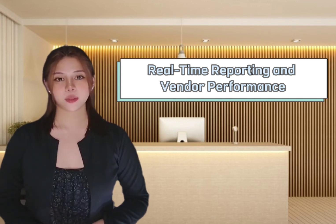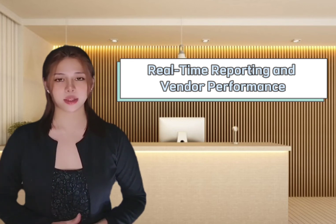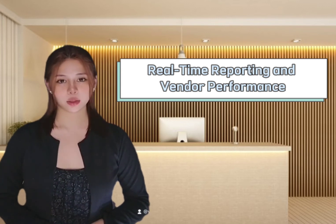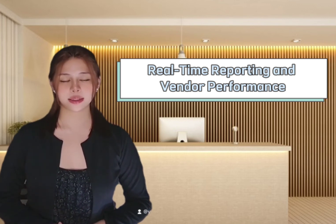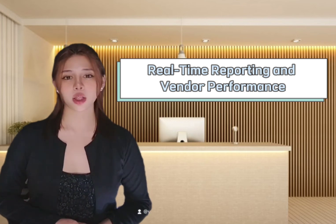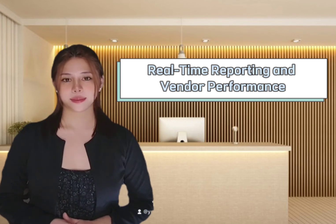And the next is vendor performance. It means it measures both quantitative and qualitative factors of respective vendors, people or companies offering something for sale, through metrics such as cycle time, the total time from the start to the end of a process, cost, bottlenecks, and error rates.